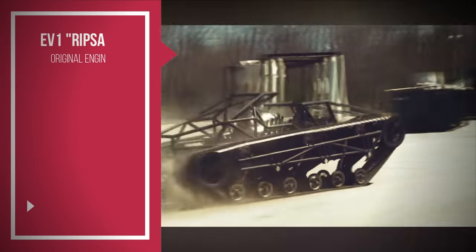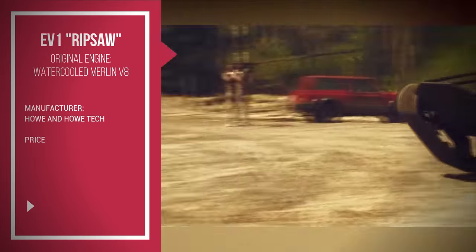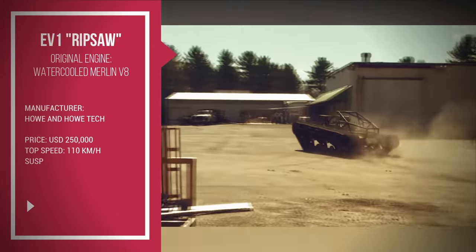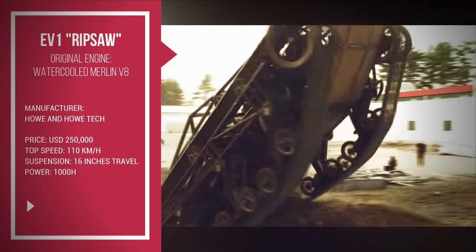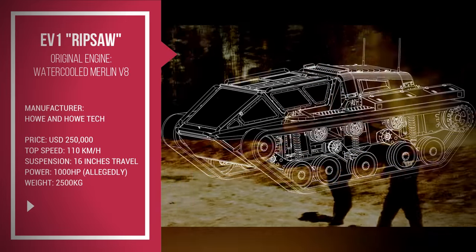It is based on a Howe & Howe EV-1, Extreme Vehicle 1, quote-unquote Ripsaw, a light tank built for evaluation by the United States Army. The Ripsaw platform comes in many flavors. It's unmanned, remotely controlled, or fully autonomous, as well as luxury models with a fully enclosed body and passenger seats inside the cab.